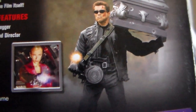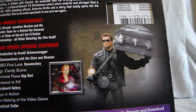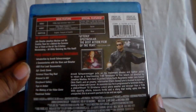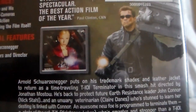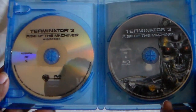There you go. There's the Arnold came back. That was cool. There's a new enemy. There she is right there. She was pretty cool. She has pretty cool weaponry. There you go. And then there's the story details right there. There's another clearer shot. And then here is the DVD and the Blu-ray.